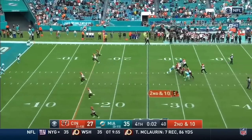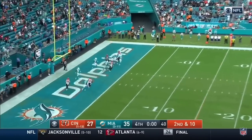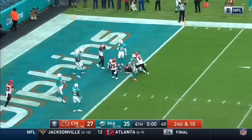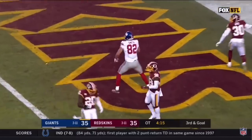4 seconds left. Dalton has time. Looking now. Throwing end zone. And it is caught. Tyler Eifert. They're coming after Jones. And a touchdown to Linden.